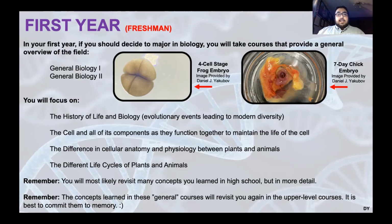Then you may go on and talk about the different cellular and histological anatomy and physiology of both plants and animals. I wasn't really fond of the plants when I took General Bio 1 and 2. And finally, the last generalized concept that you end up learning about is the different life cycles that exist between plants and different animals.